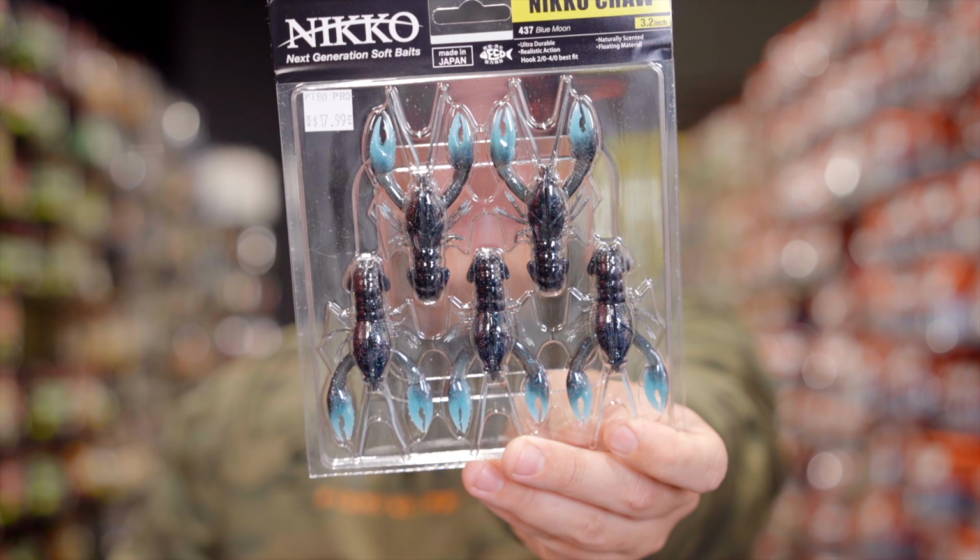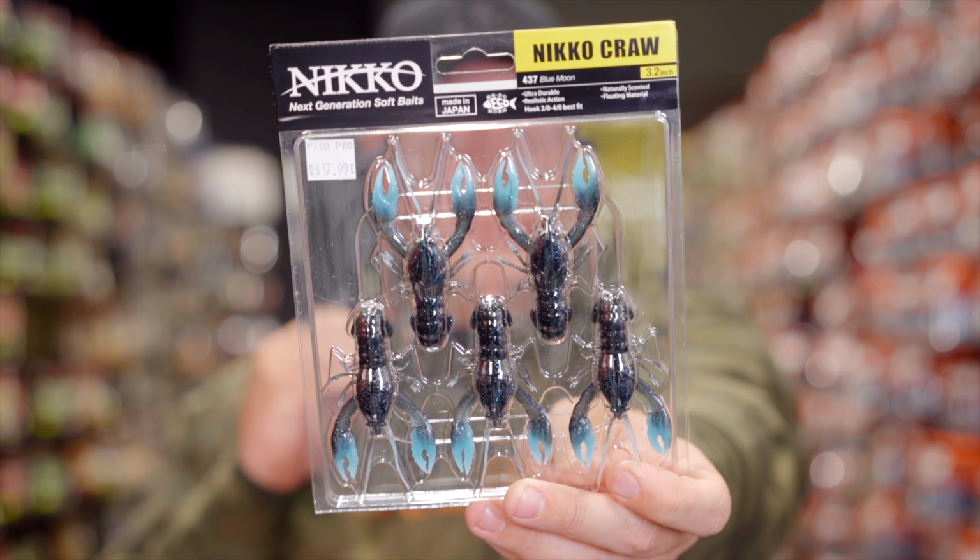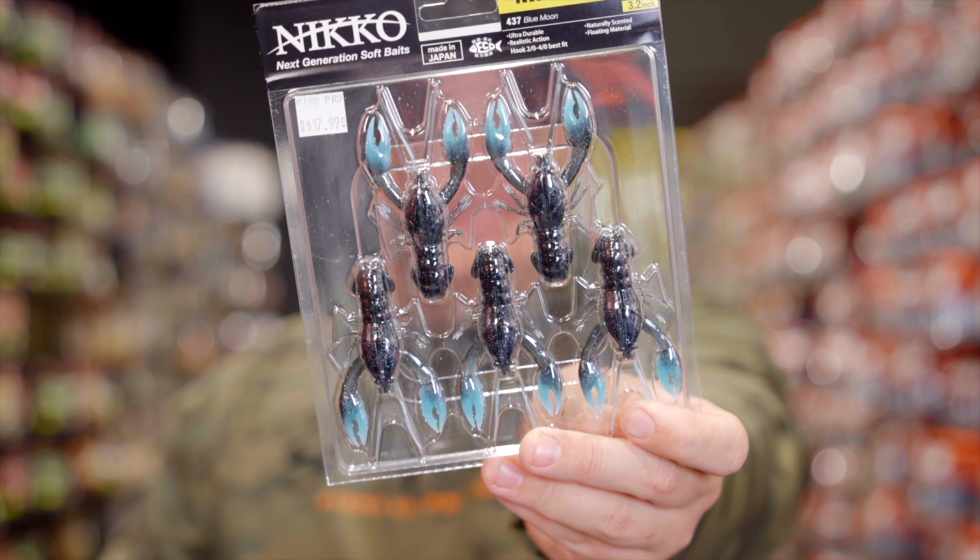And then additionally, a new color. This is one of the more popular baits. I would say it goes Hellgrammite, then it would go Craw for us. This is going to be the Nikko Craw, and this is going to be in the color Blue Moon. A really, really nice, it's kind of like a black blue with blue claws. So that's another cool one from Nikko.